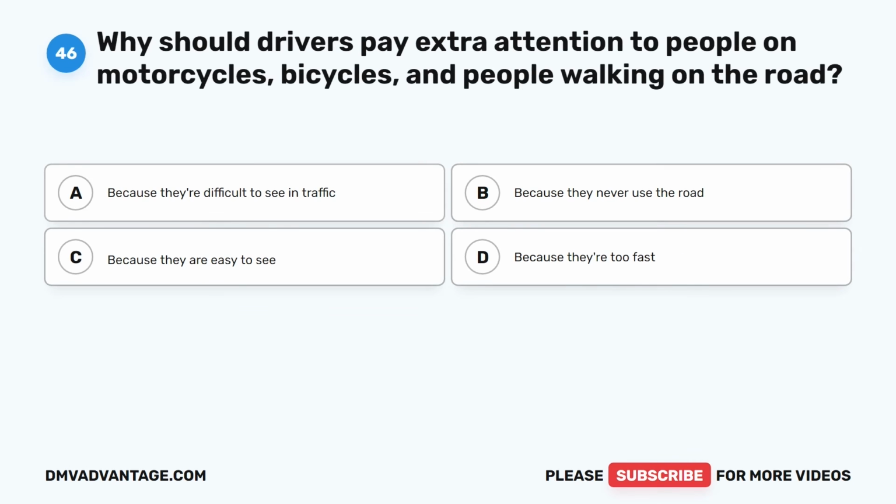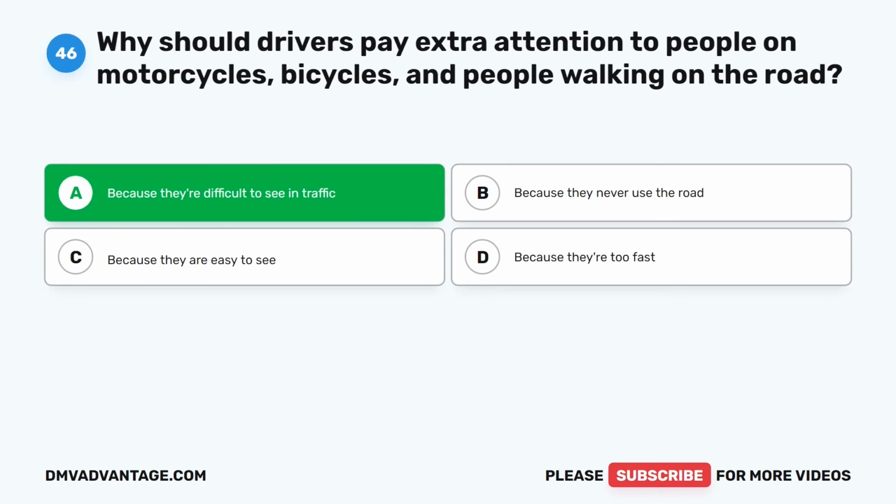Question 46. Why should drivers pay extra attention to people on motorcycles, bicycles, and people walking on the road? A. Because they're difficult to see in traffic. B. Because they never use the road. C. Because they are easy to see. D. Because they're too fast. The correct answer is A.